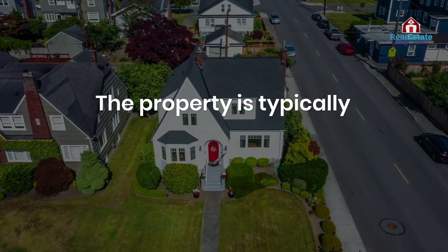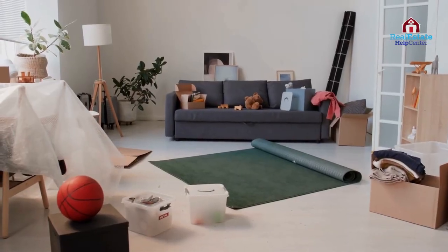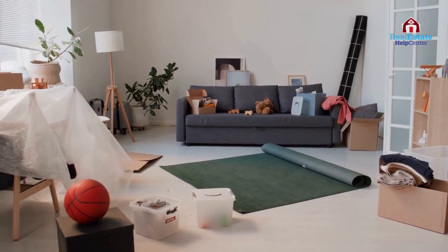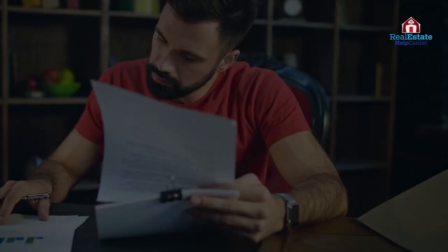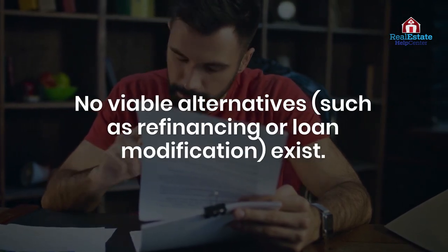Eligibility: borrowers must demonstrate financial hardship and inability to continue making payments. The property is typically required to be the primary residence. The home must generally be in good condition, as lenders are less likely to accept properties in poor repair.